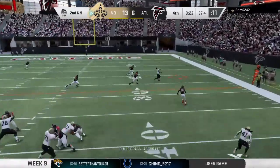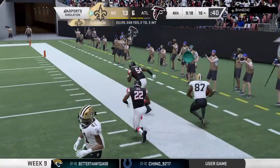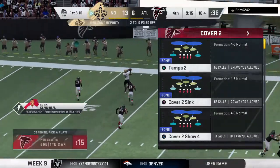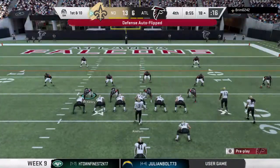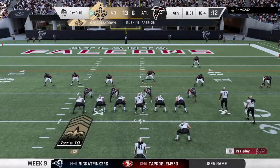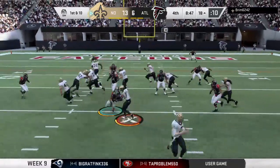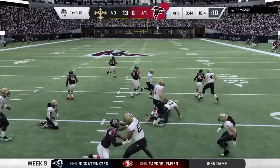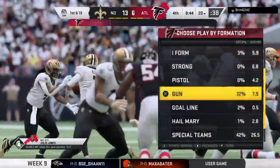Now Keenum. And this is Cook with a grab. And inside the 20 before he's brought down. 19 yards to pick up there. Move the chains. So signs of life in what's been a dormant offense in this second half. Here's 1st and 10. Kamara. Oh, no, he lost the football. And the Falcons grab it. And a big turnover there as his guys will get the football back.